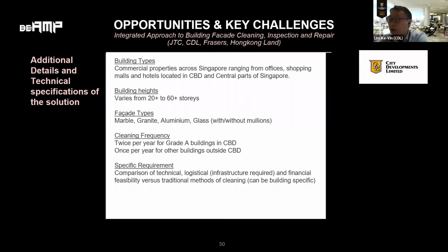Spider-Man or gondola. Yeah, and also we acknowledge that different buildings will come back with different types of technical and financial requirements. So the proposed solution could be building specific.